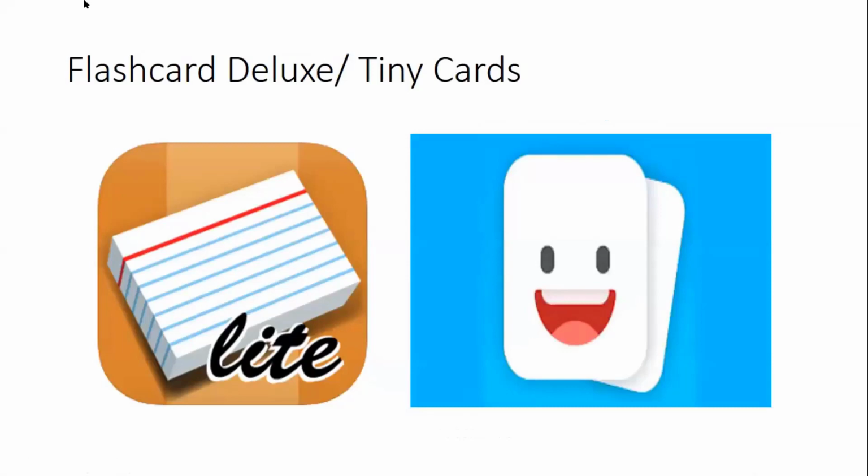Here are some flashcards that you can use. Flashcard Deluxe is really nice. It allows you to add a picture, and it also allows you to listen to what you wrote. So I think that gives you that auditory, but also the picture to identify. Same with Tiny Cards. Tiny Cards is also linked with Duolingo. It allows you to learn languages, but also allows you to have that picture, like a quiz, game-based learning.